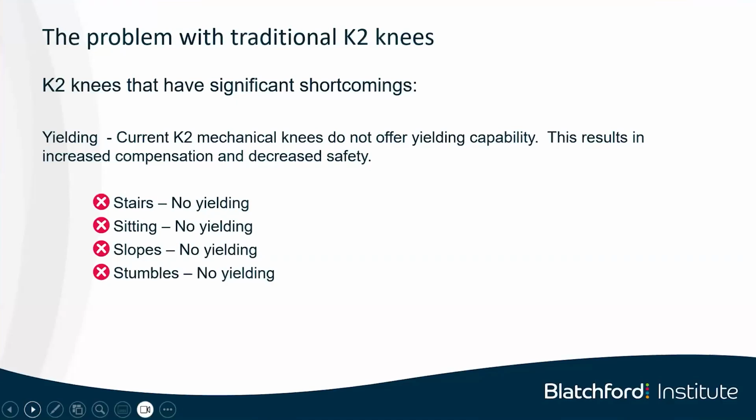Again, slopes, the ability to walk down slopes. And this knee has been designed to go with a full range of feet, but you can use our hydraulic feet with it as well. So it will give you a good slope ascent and descent and allow the patient to stand much more comfortably in slopes, deal with different angles of slopes, different cambers, and keep them safe.